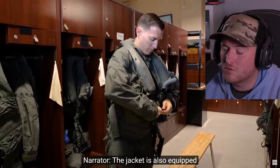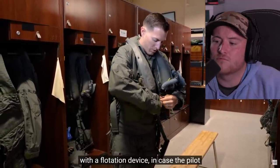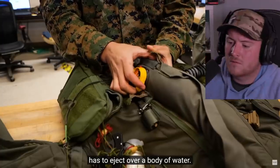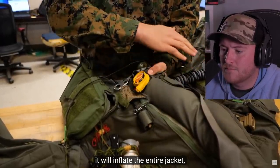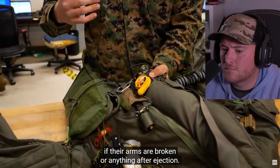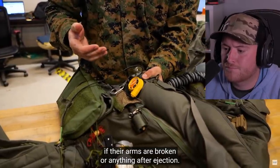Oh, that's cool. The jacket is also equipped with a flotation device. Right. In case the pilot has to eject over a body of water. That makes sense. As soon as it touches the water, it will inflate the entire jacket, so they don't have to do anything if their arms are broken or anything after ejection.